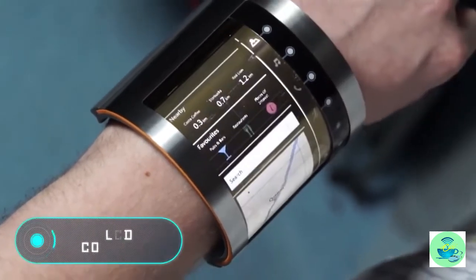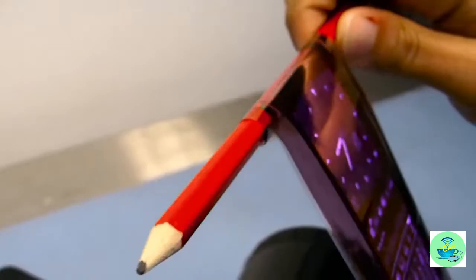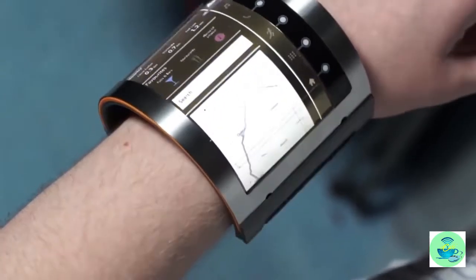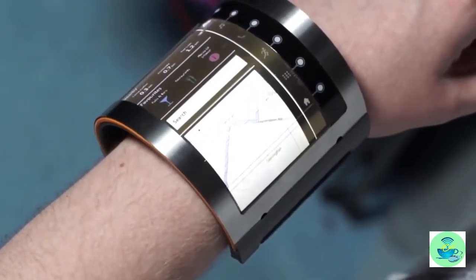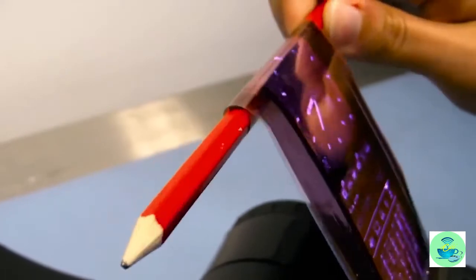OLCD concept. The technology you see on the screen is known as Organic Liquid Crystal Display. This unique invention expands our possibilities, both in terms of using smartphones and producing them. In fact, it is a flexible liquid screen that can be rolled if necessary.